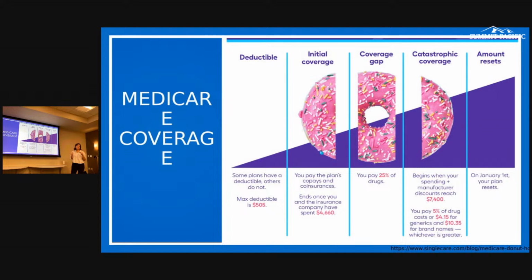And you stay in that coverage gap until you reach another amount of money that you've paid and Medicare pays, and then you drop into catastrophic coverage and Medicare's like, whoa, okay, you definitely paid a lot this year, we're going to give you a break. And they come in and then your copays are very low, 5% of drug costs, until the end of the year. And then it all starts over again on January 1st.